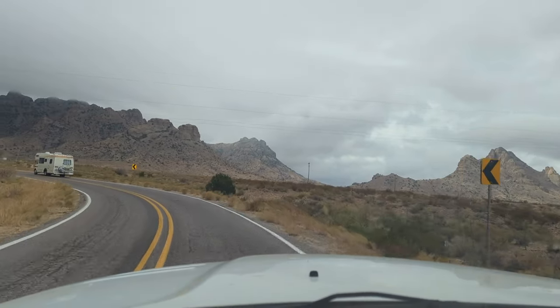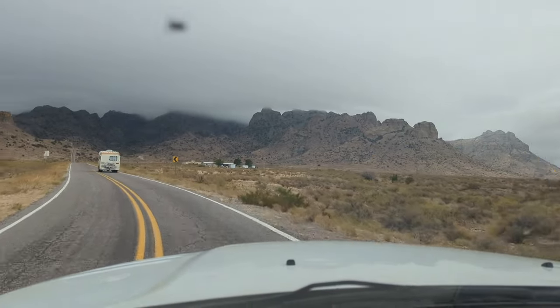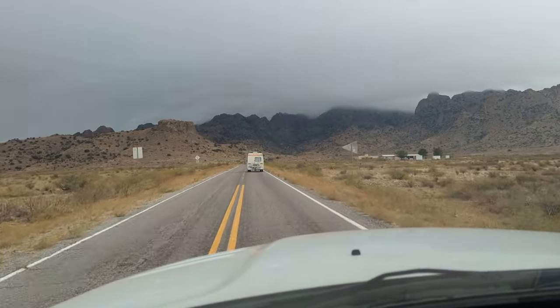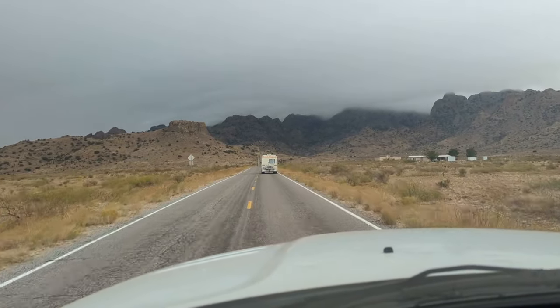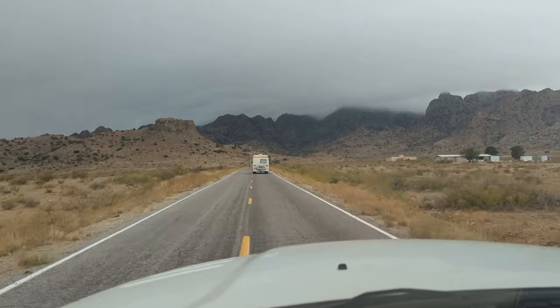We're going to Spring Canyon. It's day use only. Look at that view. Wow. It's beautiful.